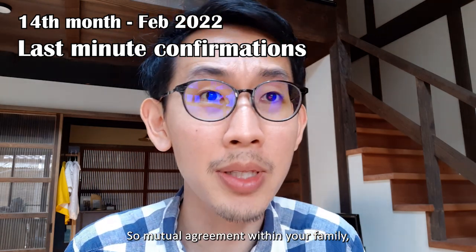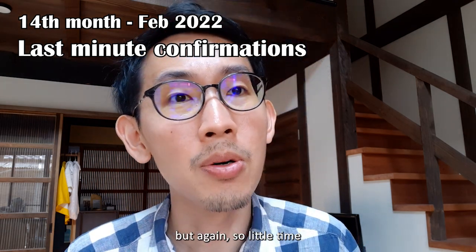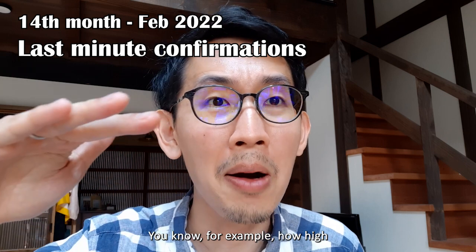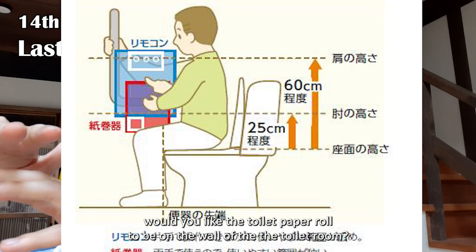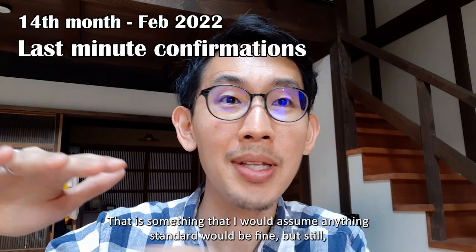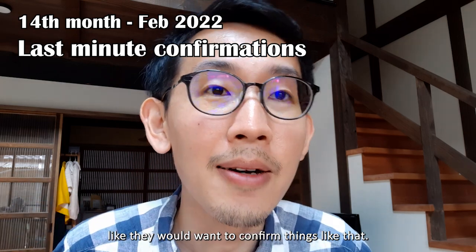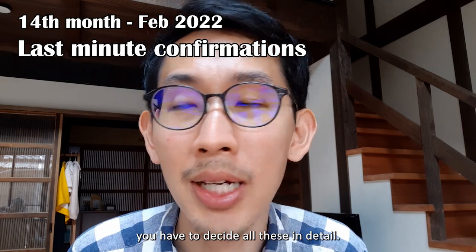So, mutual agreement within your family. But again, there is so little time in advance to decide the details of things. For example, how high would you like the toilet paper roll to be on the wall of the toilet room? I would assume anything standard would be fine, but they still want to confirm things like that. So not even renovation, I guess, for a newly built house, you have to decide all these in detail.